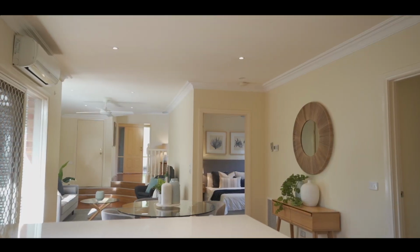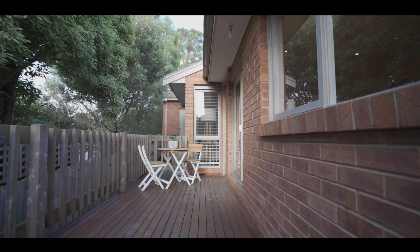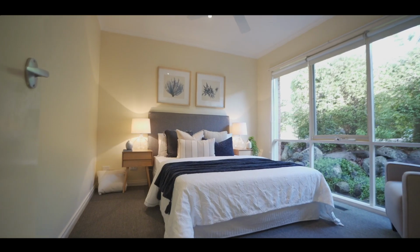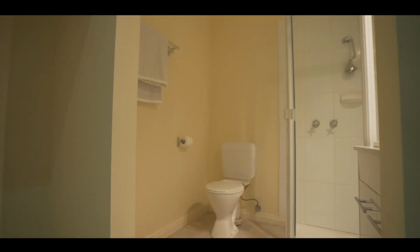Freshly painted throughout with north-facing windows from the kitchen and flowing out to the back deck, you'll enjoy the light and bright aspect with privacy to boot. All bedrooms are of good size with the master boasting a spacious walk-in robe and ensuite.